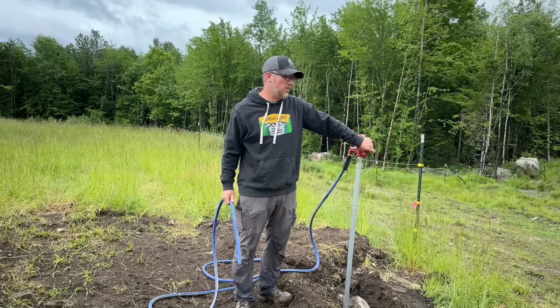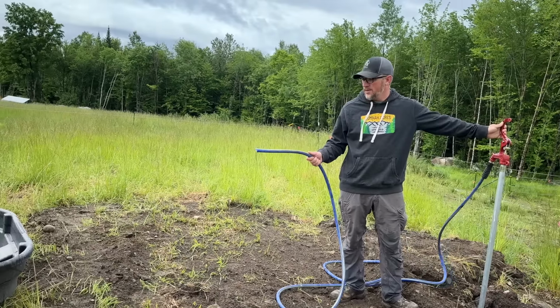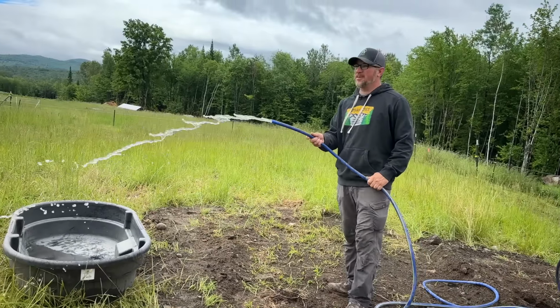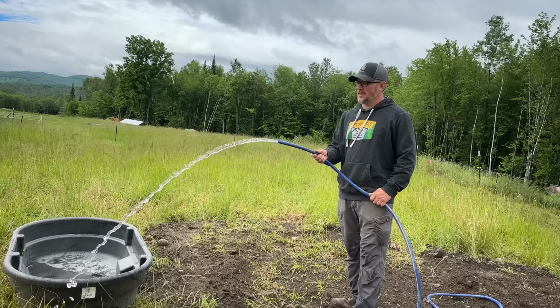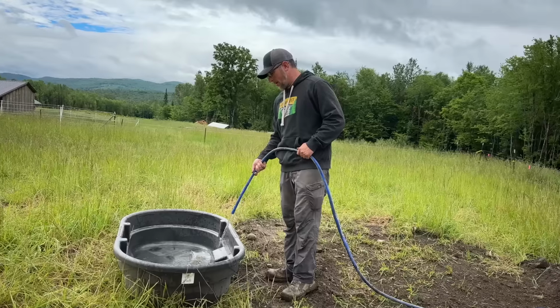This is when it makes all the work worth it. It's crazy we still have air in the lines that we're getting out. Rinse out the pollen.